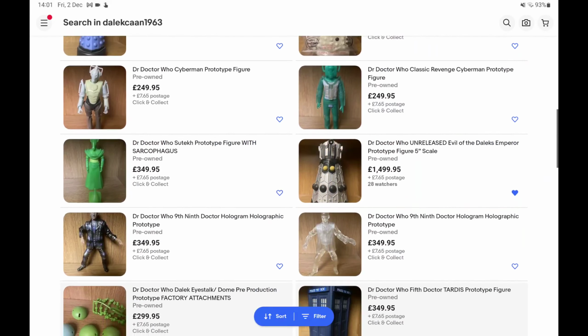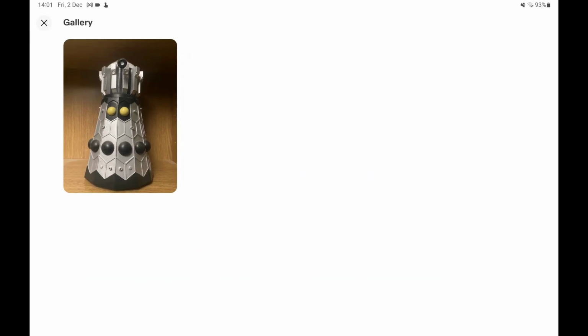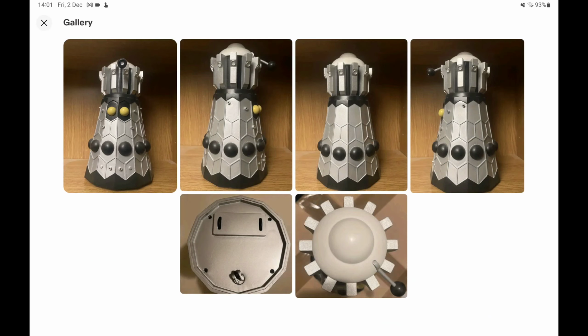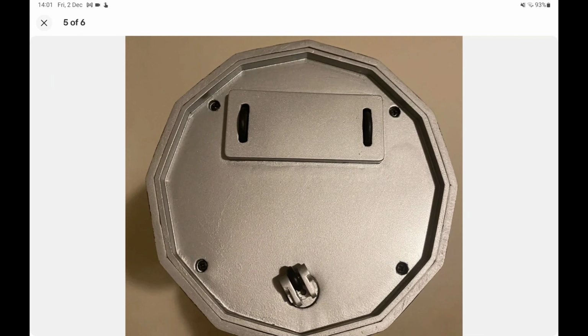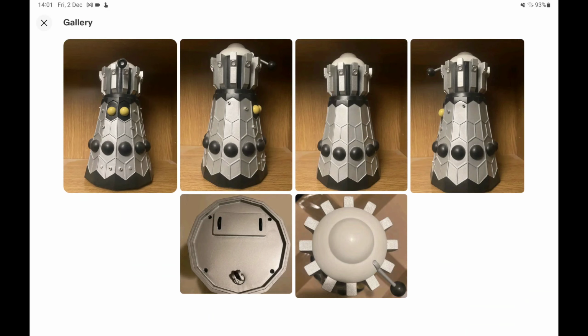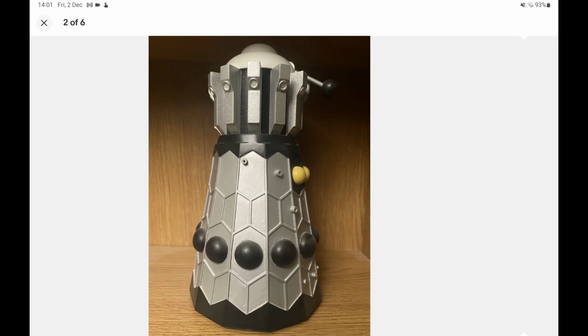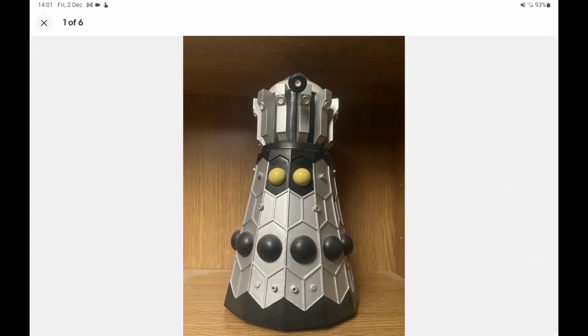Part of me thinks that, I don't know, I'm kind of in two minds about the Emperor Dalek. Someone said, why has it got wheels on it? The actual thing didn't wheel around. And to that I say, well, the Chase Guard shouldn't have a base on it, but it does because it's a figure. So yeah, I mean, it does appear to be just a rotocast figure. So I don't know. I really don't know about this one.